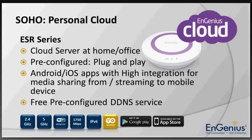The routers are all pre-configured with a DDNS service. It's free and it's pre-configured. There is a QR code on the back of the router, a unique QR code with a unique username and password for the DDNS service. And with an Android or iOS application, you can use this DDNS connection to your router to deploy a few functionalities that we have built into our router.